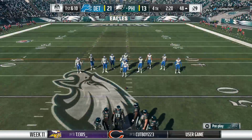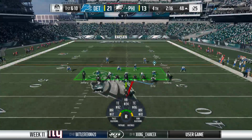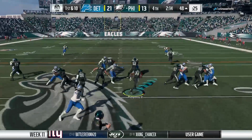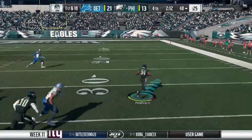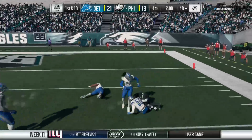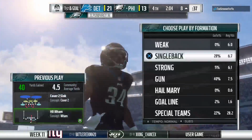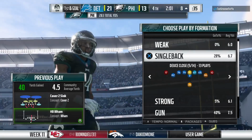And let's see what the defensive coordinator may have up his sleeve here to try to get this final last stand and win this football game. They'll run here with Pumphrey. The 20. And all the way down to the 5. A big hitter. That one goes for 40 yards.